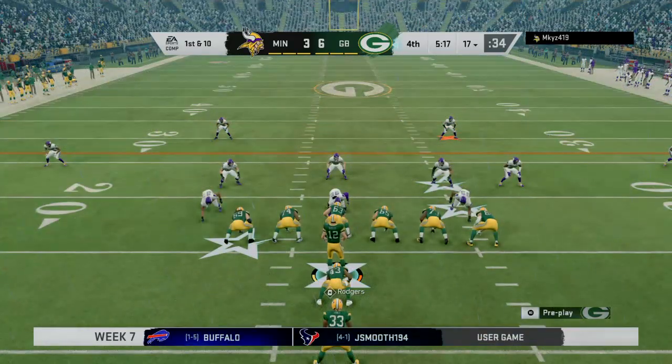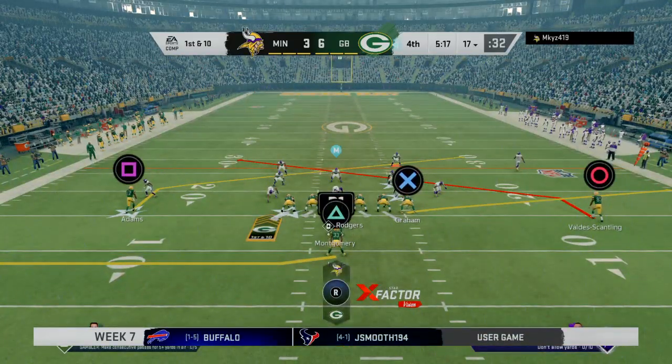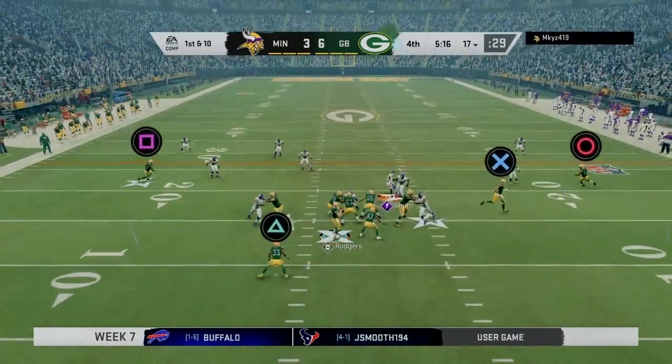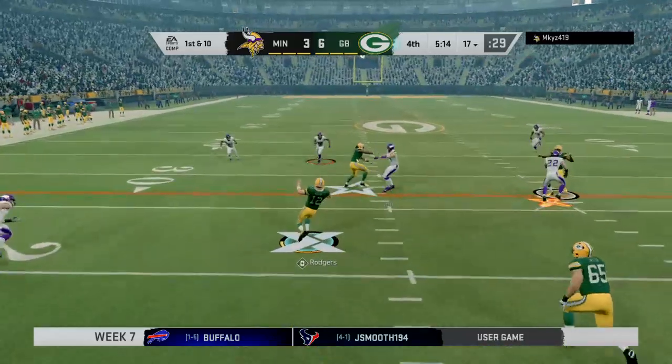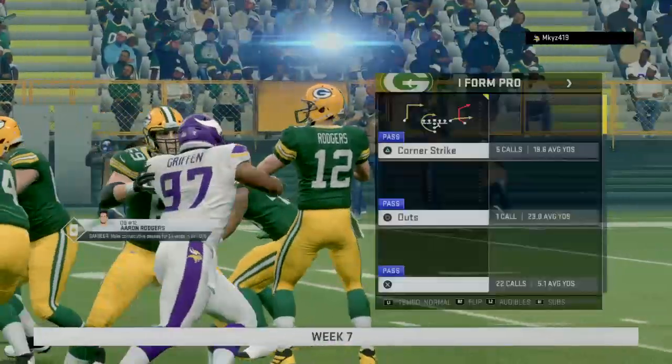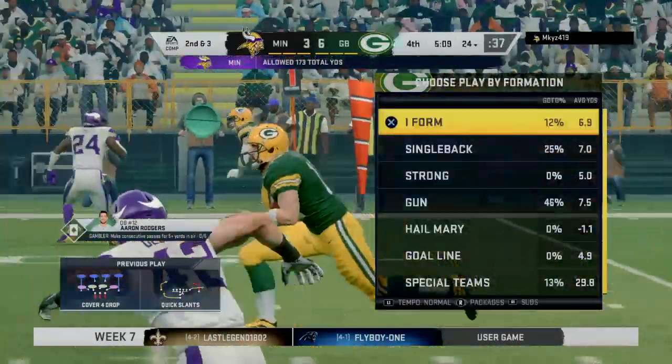1st down and 10. About set to get this drive started. The Green Bay offense at the line. Their defense has done the job. Now it's the offense's turn as they've got it 1st and 10. And he'll slide down to avoid the tackle. Nice work to get 7 out of that, and it's 2nd down.